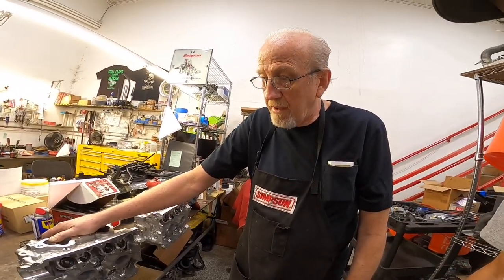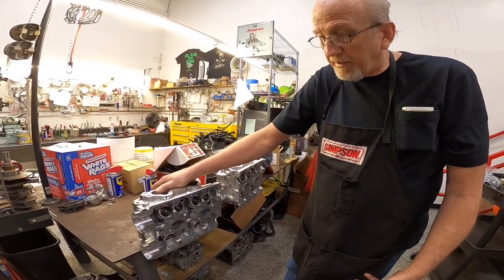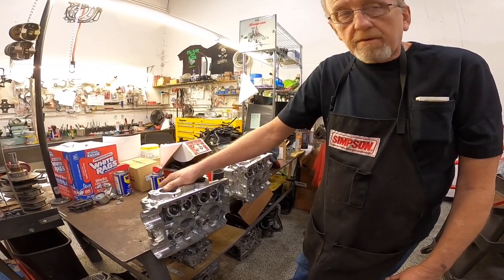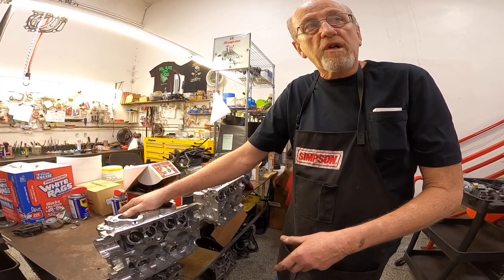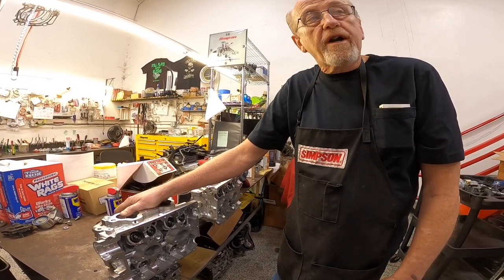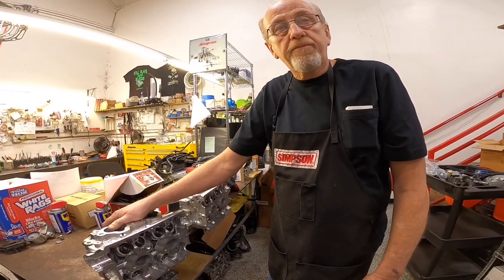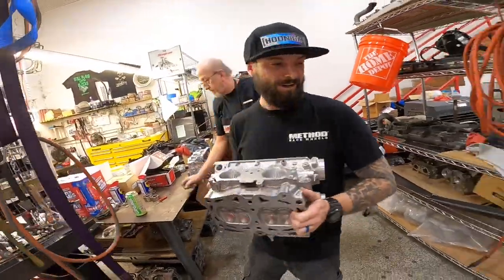All right, so it's head time over here. We got Dan the man. Explain to us what you got. We had to get some new cylinder head castings, and the valves we couldn't resurface anymore. Same thing with the seats. So we ended up going with Brian Crower valves and valve springs and new head castings, and this should work out really sweet. Everything done in-house.